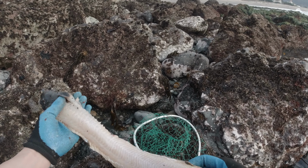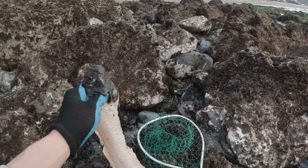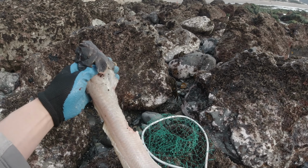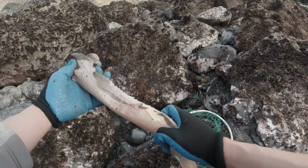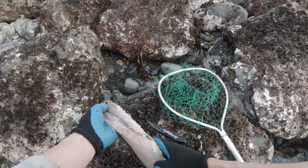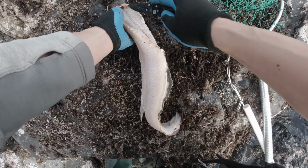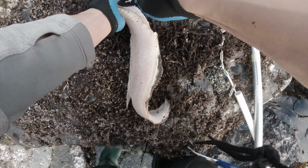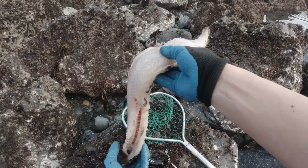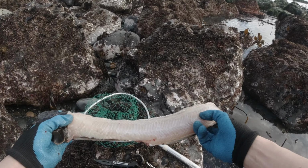But yeah, this guy, the neurons will still keep firing, by the way. So if you're gonna prep one of these guys, don't be freaked out if he starts wriggling on you. Last thing I usually do is there's a blood line right in that abdomen right here. Slice it open and then I'll just kind of clean it out in the water. All right, there it is, all done. I'm gonna pack them up. See you guys at home.